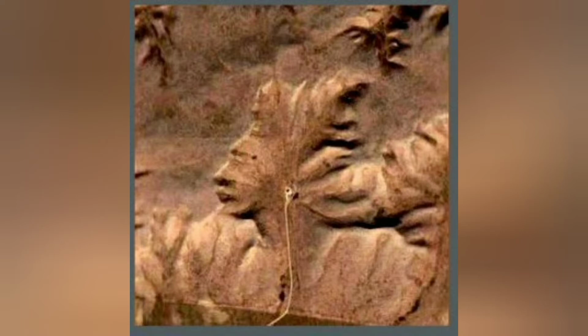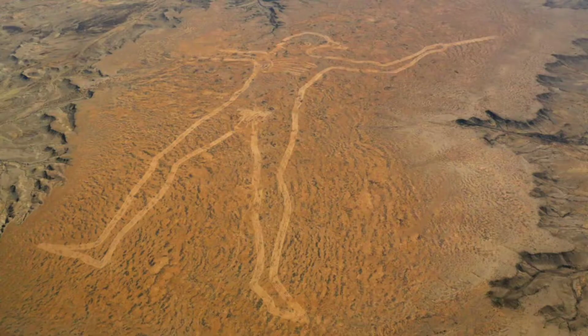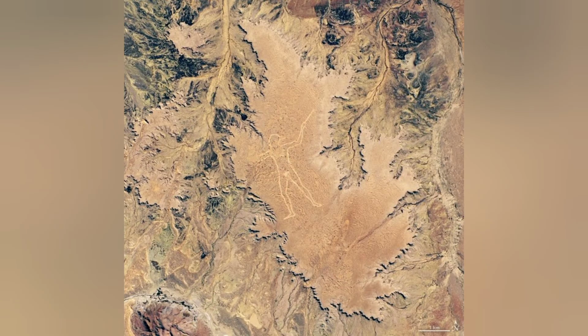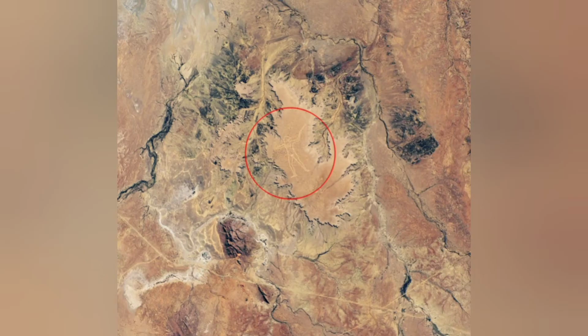Number 3. The Marree Man in Australia. The Marree Man is the second largest geoglyph in the world. It depicts an indigenous man hunting birds or wallabies with a throwing stick. The Marree Man was first noticed on June 26th of 1998 by a pilot who was flying over the remote region. It has been determined that the geoglyph was created in modern times. Nevertheless, its origin, meaning, and purpose remain a mystery.